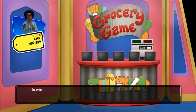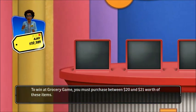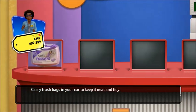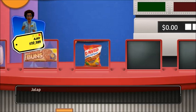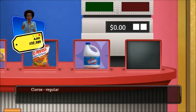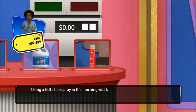Grocery game. To win a grocery game, you must purchase between $20 and $21 worth of these items. Carry trash bags in your car to keep it neat and tidy. For an after-school snack, treat your kids with a sweet-tasting honey bun. Jalapeno hot salsa sunflower seeds, flavored sunflower seeds for a tasteful twist. Clorox regular bleach whitens whites better than detergent alone. Using a little hairspray in the morning will keep your hair in place all day.